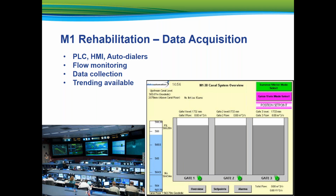AECOM was just making fun of me this morning that I was going to look like the NASA command center once the data starts coming back in, and I'll have all my monitors surrounded around me.